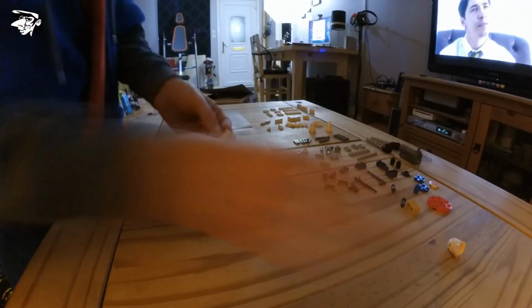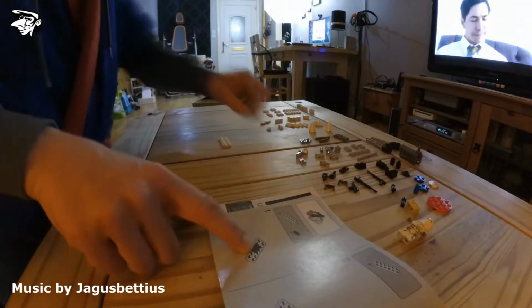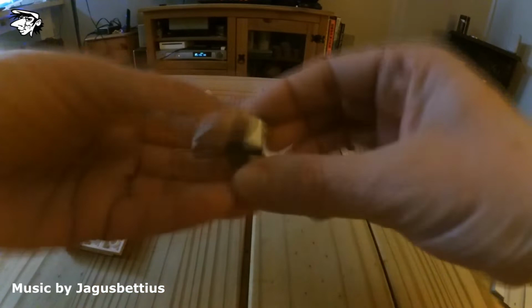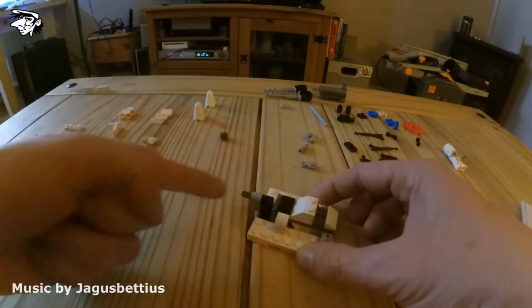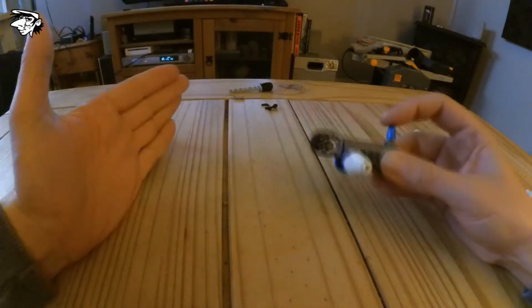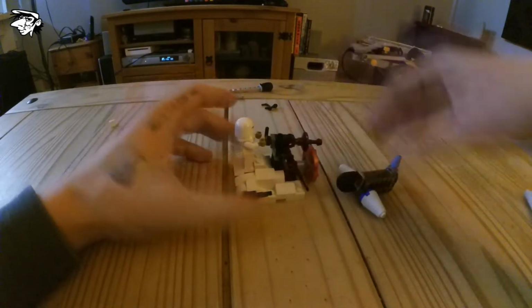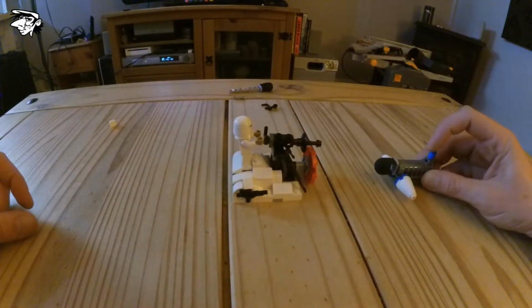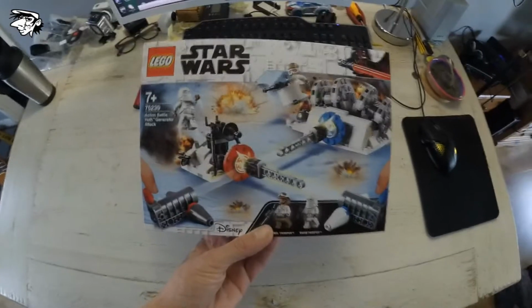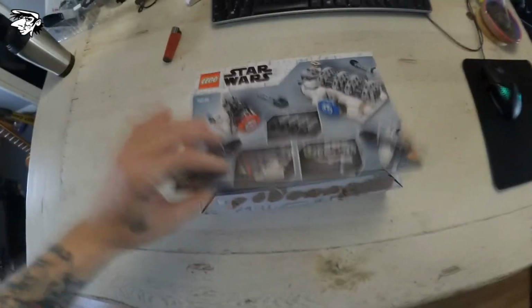Bag one does that, bag two does that, bag three does that. First, let's put this. It got late. I had to go to bed, so I stopped playing with this. So I'm going to crack on with bag two then.